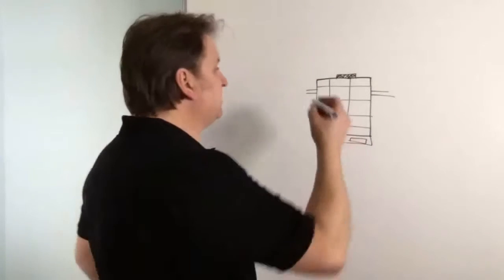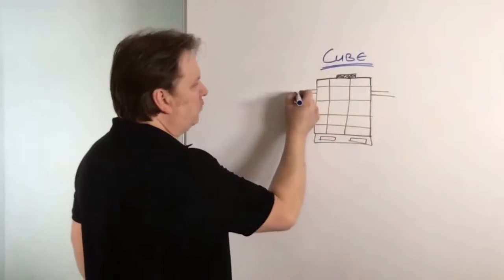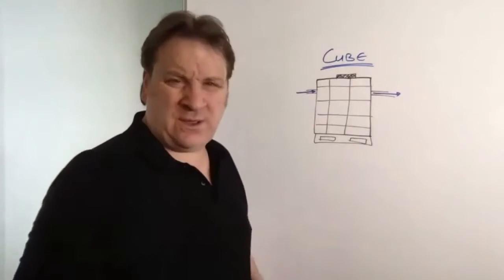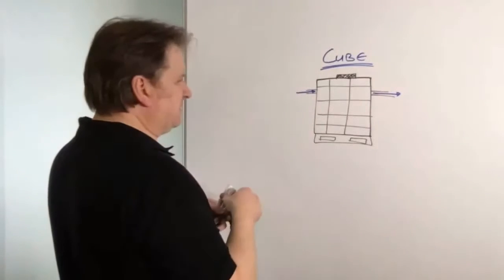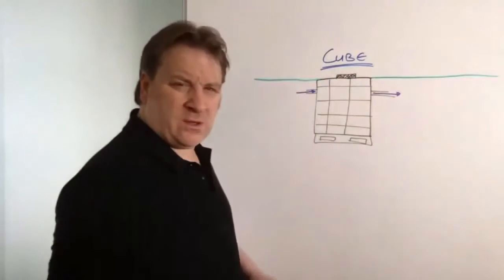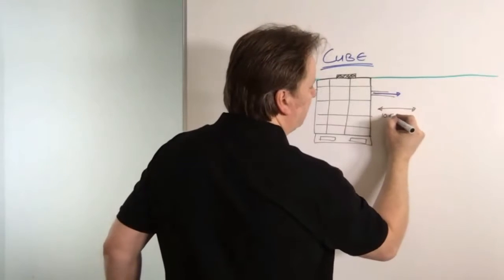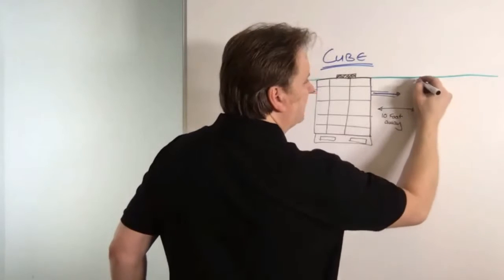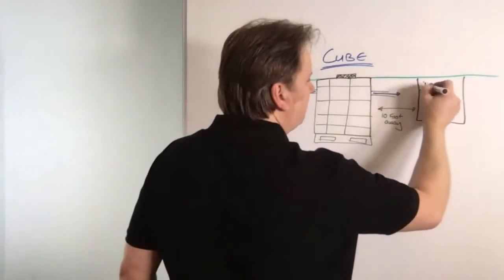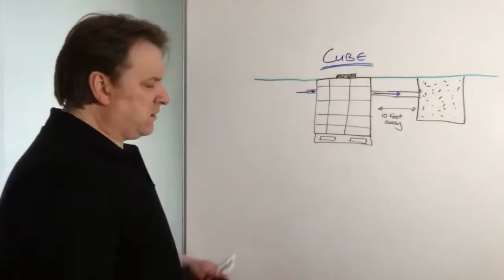I call it the cube because obviously it is a cube. The name just came to me one day: cube septic tank. Water goes in here and water comes out here, and you can put any kind of soakaway to it. What I normally do, say this is the ground here, that's the grass, about 10 foot away I dig a little soakaway pit and fill it with gravel. And that's the soakaway. So that's the cube septic tank.